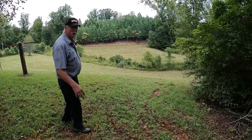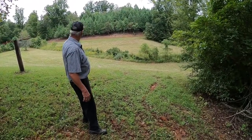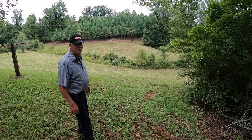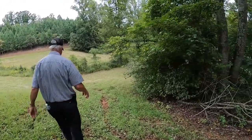We have two fields on this side of the property also. They're a little smaller. They have a little stream that comes right down through the middle of them. We haven't had a chance to clean all that up yet. Just tractor work is basically what it is. But we'll walk down to the end of one of them. I want to show you the water down there.